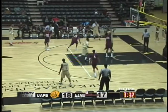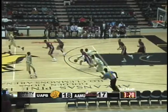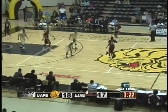Here's McIntyre, the blow by, off the glass, no good. Battle for the rebound, and Colvin's got it. McIntyre almost had the steal. Now they'll set it up as the Bulldogs look to regain the lead here.